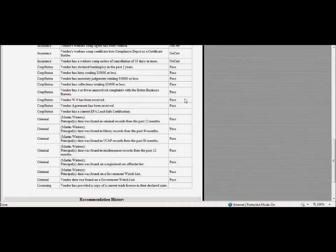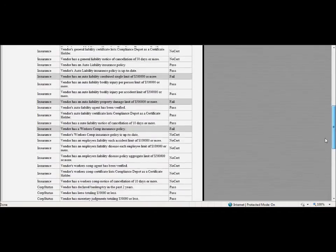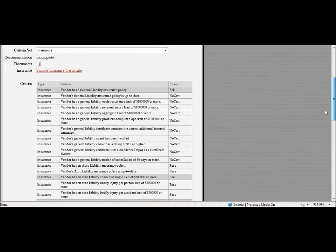Down here, like we talked about earlier, why we use Compliance Depot, this is where you find their criminal background checks that they've passed, the Better Business Bureau, all criteria that CLK requires, and you can see right here that they've passed it all. So if the vendor's sitting in front of you, you can pull up the screen and tell them you need to get your general liability insurance up to date with Compliance Depot.